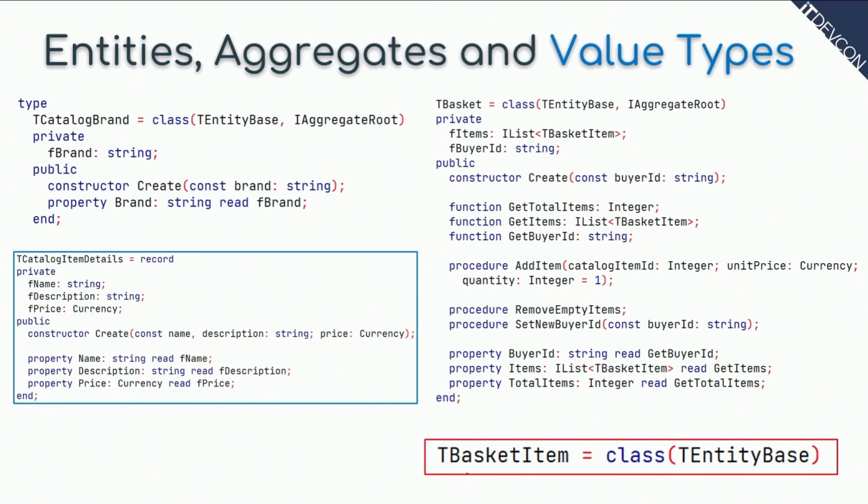Entities. They are objects that have a unique identity, and that can change state over time. They represent important concepts of the domain, such as customers, orders, or products. They are identified by their ID, not by their attributes.